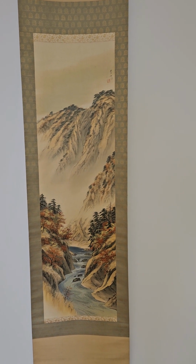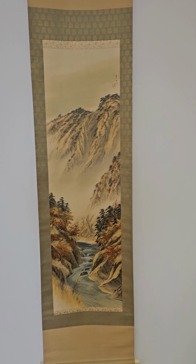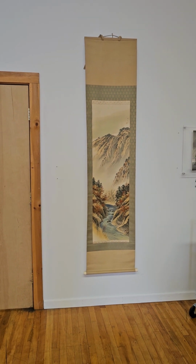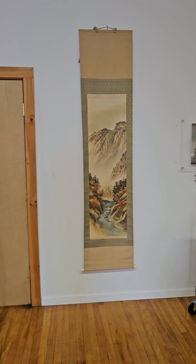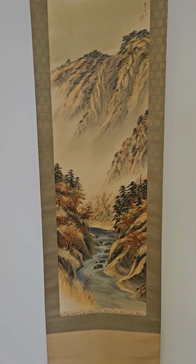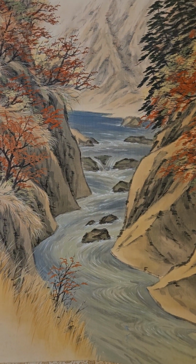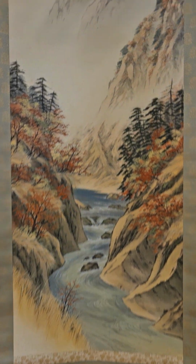But what we have here is not a woodblock. What we have here is a very tall, I'm going to back up so you can see the scale, pillar painting. It's a watercolor, incredibly detailed, and beautiful in its detail that arrived.